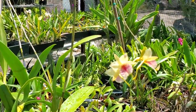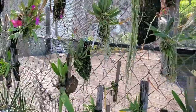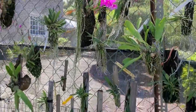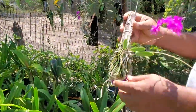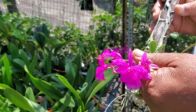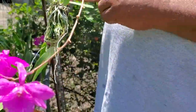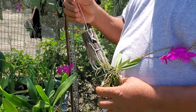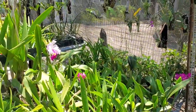This is awesome, awesome, awesome. They are awesome. This is Broughtonia Orchids. And a typical Broughtonia Orchids kind of looks like this. This only comes from Cuba. And the plants, the ones that you're familiar with, don't look like this. No, the leaves are bigger. So this is what the Cubans look at and think they are Broughtonia sanguinea. But this is a different animal. Look at this and you look at Broughtonia cubensis, you realize they're quite different.